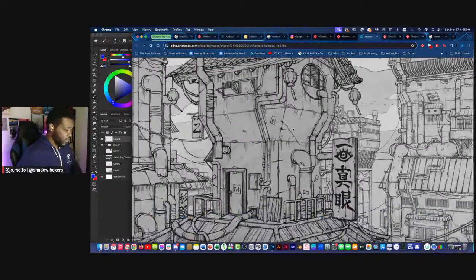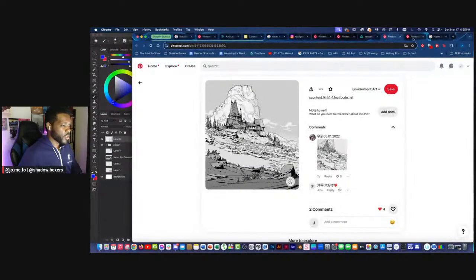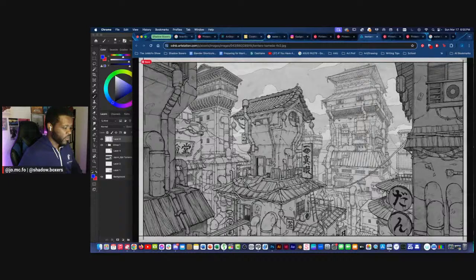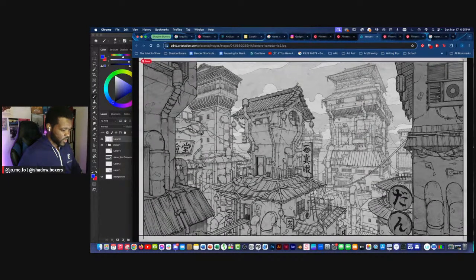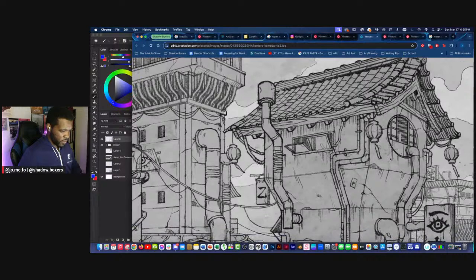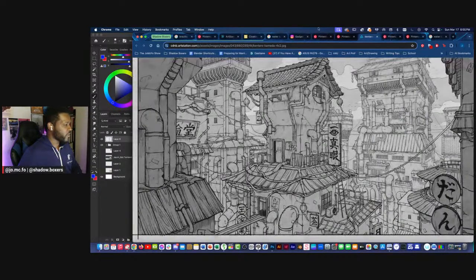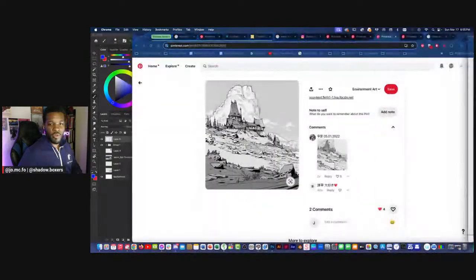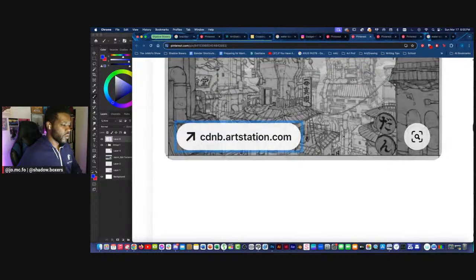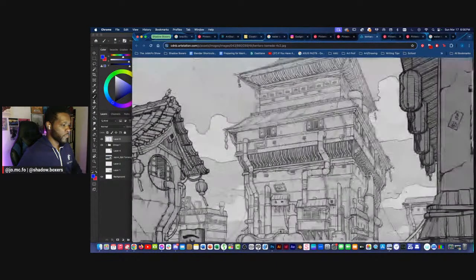Something like this, I think, is about the level of detail I want to bring it to, which is actually not that much. I think it probably looks like a lot because there's like 6 buildings like this, but the detail in the shingles and stuff is actually not that difficult. So I'm going to have this up as reference/inspiration. I'll pull it down to the other screen. And by the way, the artist of that piece, in case anyone's curious, looks like Kantaro Kamida.